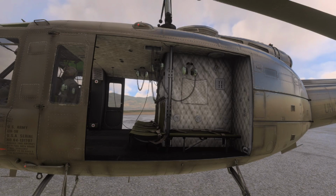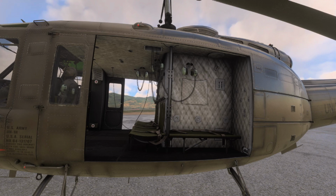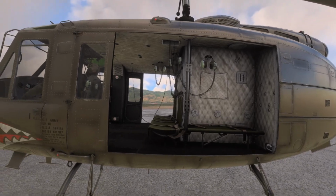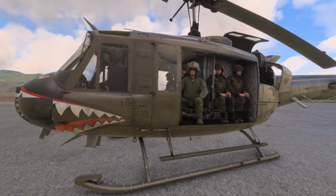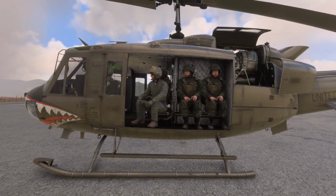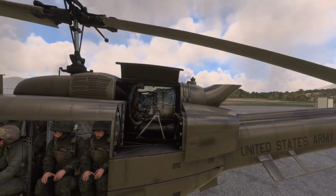The chopper itself, depending on which one you're looking at, typically had a crew of 3, especially when it operated in Vietnam, and it was also used to carry troops. The HUEY could carry up to 11 to 14 troops, along with a crew chief. They could carry 6 stretchers and 1 medic. So you could pile quite a bit into this thing. As you can see here, I've added in soldiers and a crew chief.